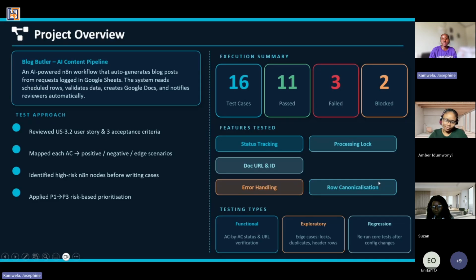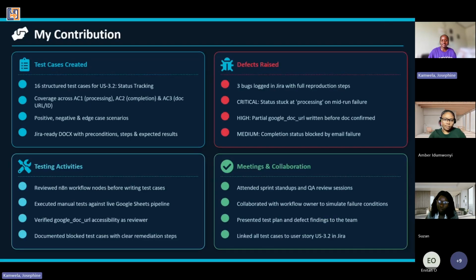This one was checking, for example, when two rows have the same ID, whether it's able to select one and leave the other, since they have identical IDs. Okay, so I did the functional testing, then exploratory and also regression testing that came after.